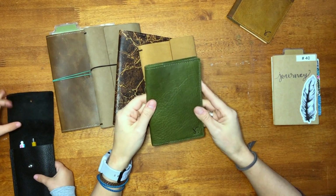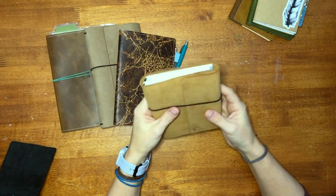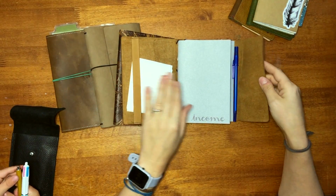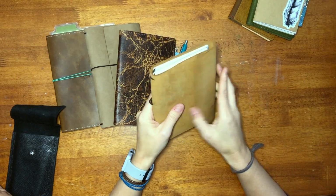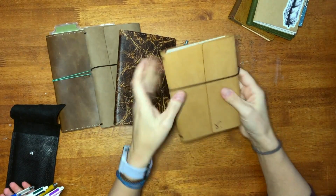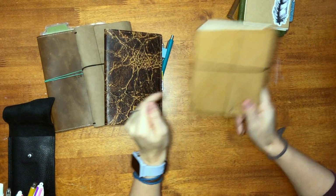So yeah, this is also a field notes, and it's housing my illustrated journal at the moment. There is that one. This is a seed. It's a trifold. I really enjoy this one. Any of the nubuck leathers are just so luxurious. They feel just as good on the inside as they do on the outside. I like the color of this as well, that caramel kind of color. This one is an A5 size, and I use it for my Etsy sales, all my Etsy stuff.